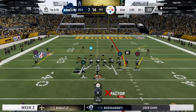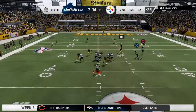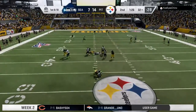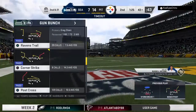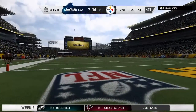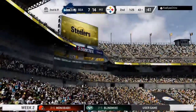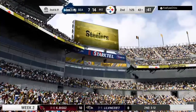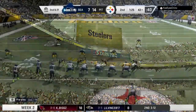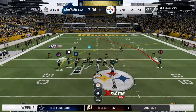Let's go. You tighten up. From the gun, Wilson. And the Steeler pressure too much here. He's going down. Now the Seahawks going to use the first of their timeouts as they'll talk things over prior to this upcoming 2nd down play. Sacks, a growing theme in this 1st half. This is 2nd and long.